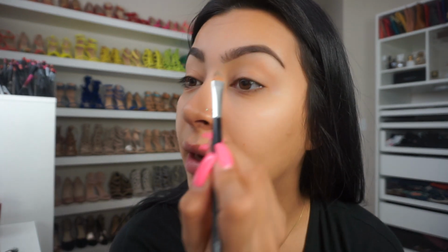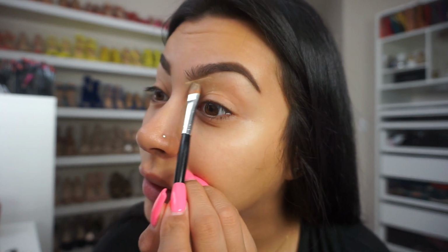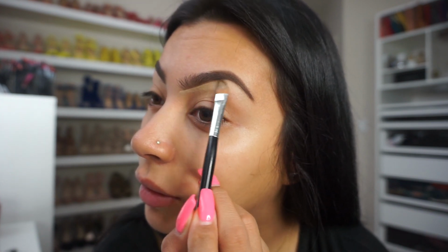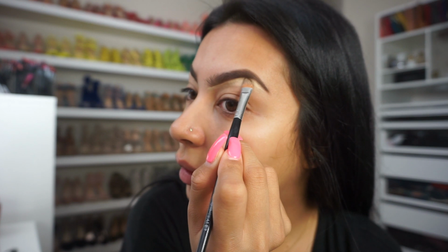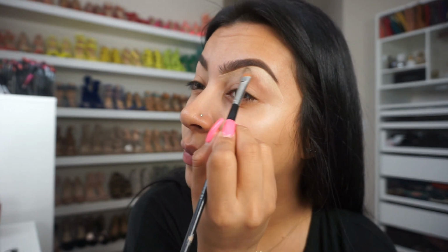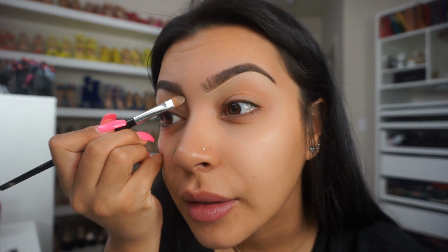We apply a lighter shade towards the bottom of the brow because it's also going to be used as a highlight for your brow bone. Like that. See how nice and clean that looks? And then we do the same thing to the other brow.